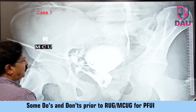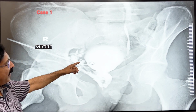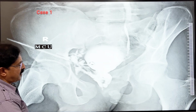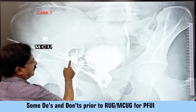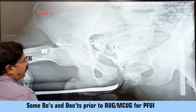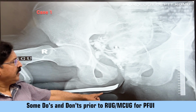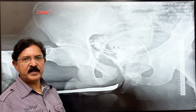But if you do a micturating cystourethrogram, the contrast has been filled in from the bladder, and you notice that a lot of it has extravasated from this end. It has gone all over here, and it is spoiling the picture. In the same patient, when a retrograde urethrogram is done, this extravasation is spoiling the picture.